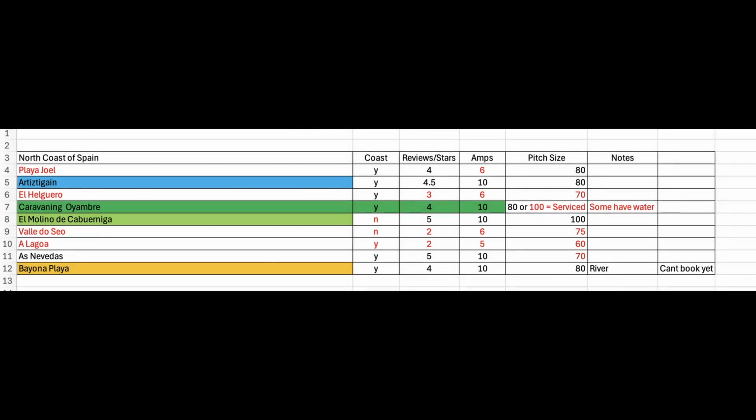Now, before we get on the road, and as I've been asked previously, I thought I'd do the same here: our decision-making process in the first place. So as you can see on this tiny little bit of a spreadsheet, on the left-hand side, we've got all the names of the sites that we could potentially go to, removing all the ones that haven't got a good review. Is it near the coast? That's something we need to consider. But most importantly is the amps that provides power for.